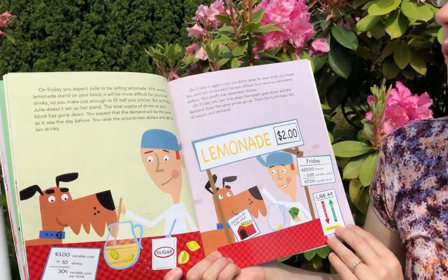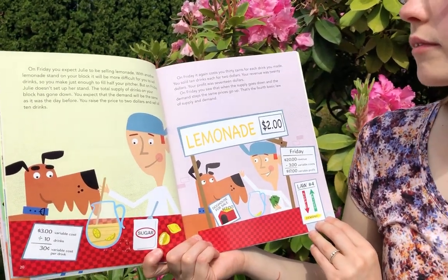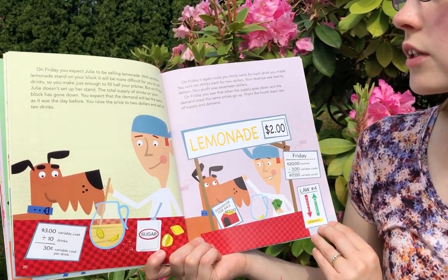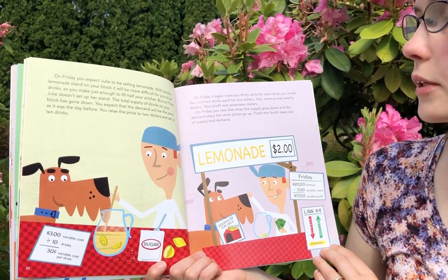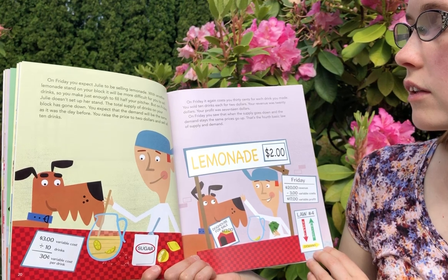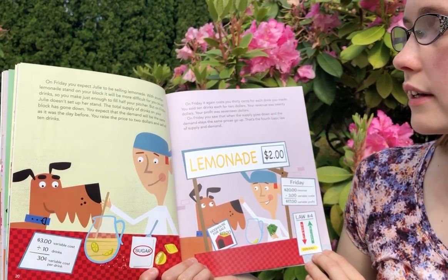On Friday, you expect Julie to be selling lemonade. With another lemonade stand on your block, it'll be more difficult for you to sell drinks, so you make just enough to fill half your pitcher. But on Friday, Julie doesn't set up her stand. The total supply of drinks on your block has gone down.